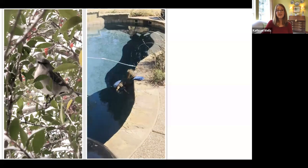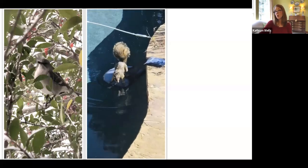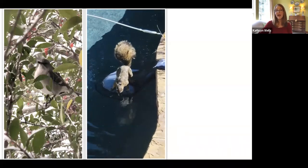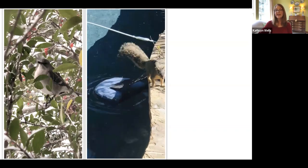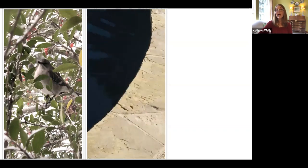Water. Here's a very intrepid fox squirrel. What you're seeing there, that blue flotation device, is called a frog log. It just helps wildlife if they were to fall in the pool. It gives them a little leg up to help them get out. You could accomplish the same thing with a log or a long pole or a stick or anything that would provide a climbing portal to get out of the pool if something fell in.